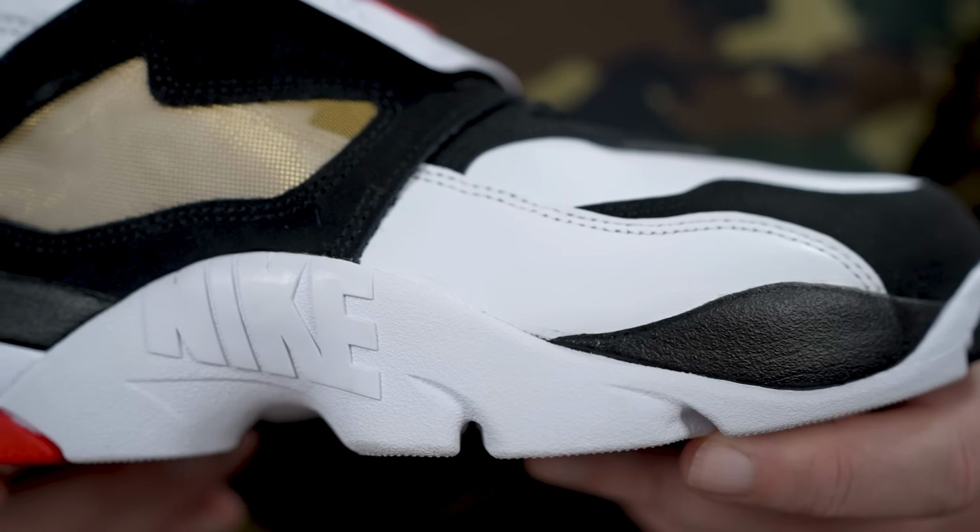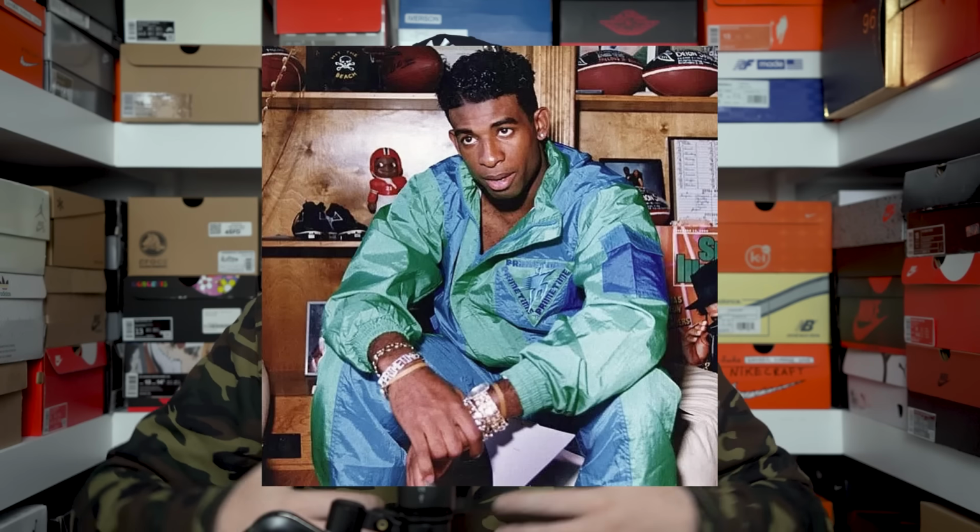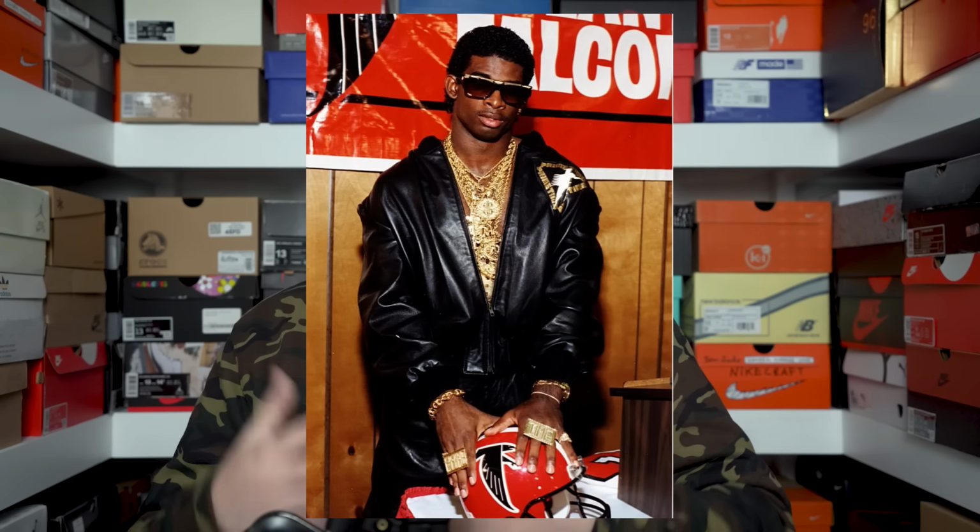This sneaker for me kind of encapsulates, did I say that right? Encapsulates Deion Sanders, the drip god himself. I mean, how many pictures you can go back to, with the track suits, the nylon jumpsuits, the jewelry, the earrings, just everything.